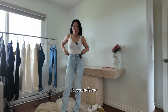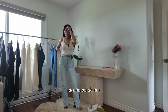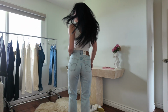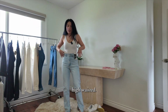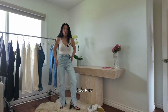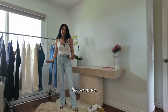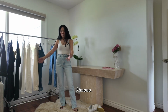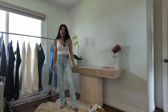I just think it'll look so good wearing it back to denim on denim as well. I'm literally obsessed, as you can tell. Very flattering. It's extra high-waisted, so if you have a short torso, this probably isn't for you. I do love the slit. I would probably wear this with more of a 70s feel, like a super crop top that's flowy, a kimono, and a big slouchy bag.